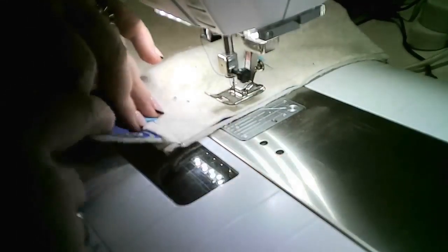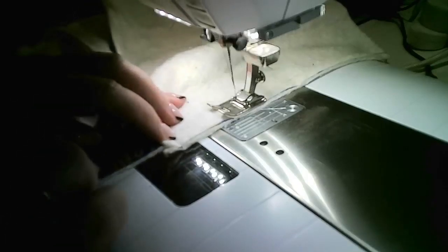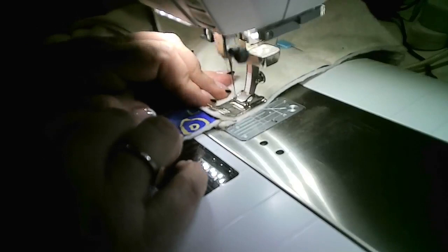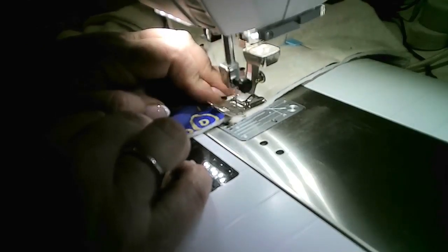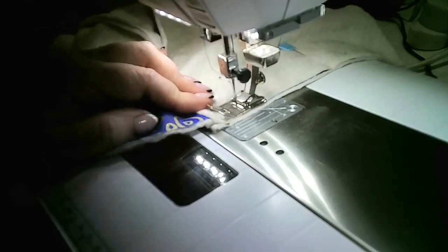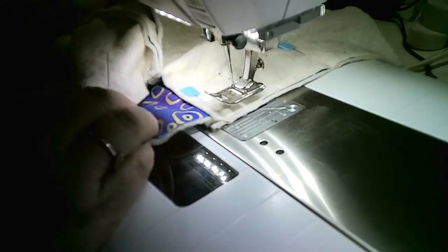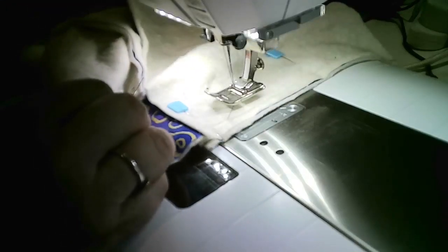I'm moving all of this out of the way. Hopefully you can see that here. And I'm going to want to stop where that pin is. So slow down when I get to the pin, because you don't want to hit the pin like that, and then back stitch. Okay, like that. Okay, and then back over we go.